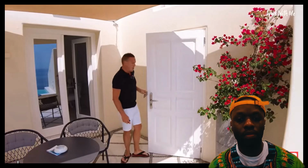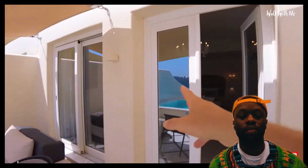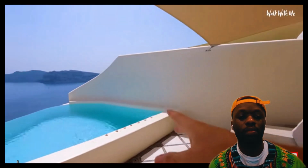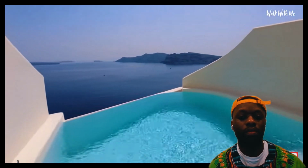So I haven't really told you about the room that I've actually booked. I was going to go for the honeymoon suite, but I thought that'd be a bit weird being on my own. So I decided to go up a level from the honeymoon suite and take a pool suite. Most hotels in Santorini have plunge pools, and their little pool suites are quite small. This, however, is quite big. Before I go inside, you have to see this pool. It's an infinity pool with one hell of a view.